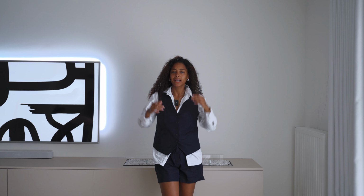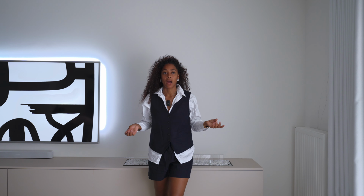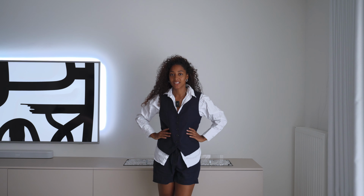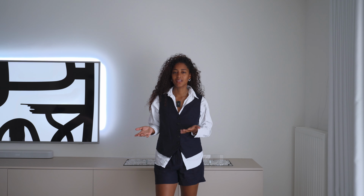I have my Gucci bag and then some classic sunglasses, and this is how I walked around in New York City with my classy look from Zara. So you see, you can kind of do whatever with this look. You can style it in so many ways and it still looks cute.